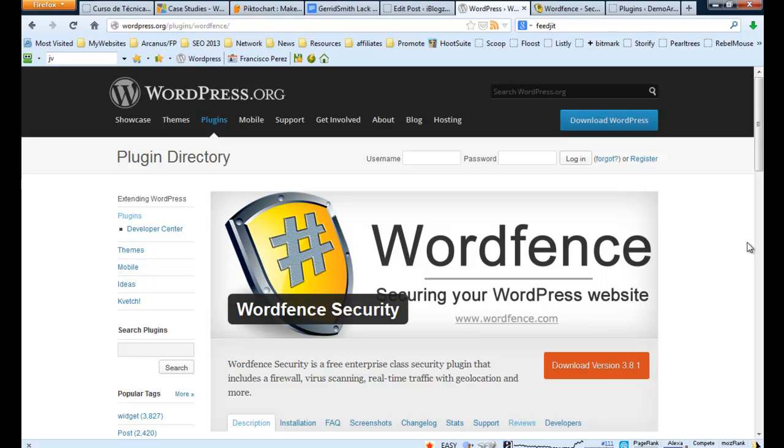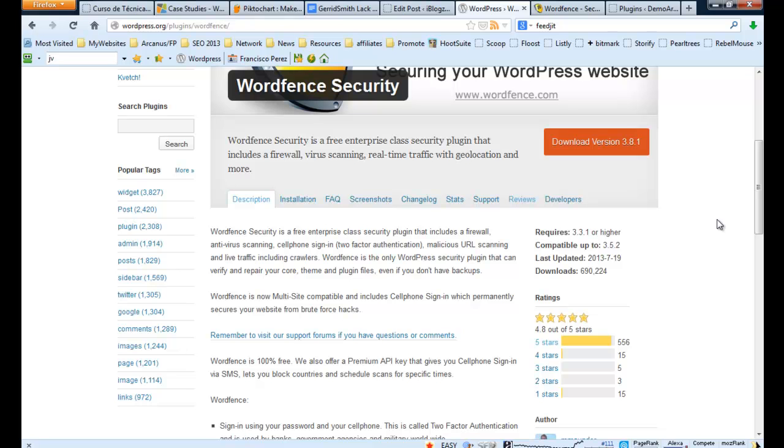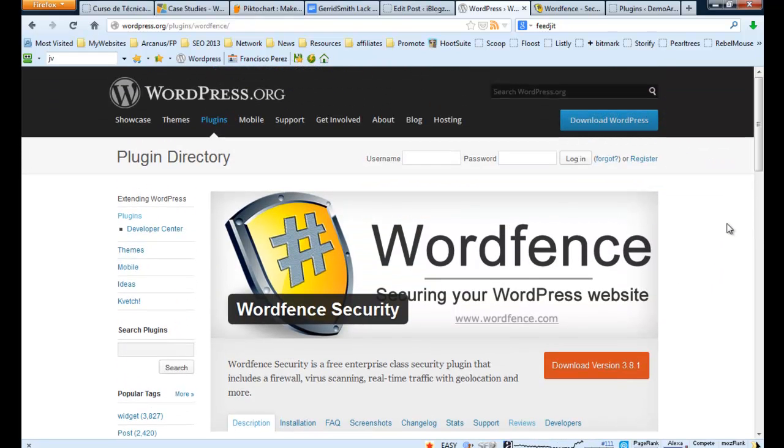But few of those have the functionality that WordFence has, and probably one of the most interesting bits about this plugin is that they actually say right here that it's the only WordPress plugin that can verify and repair your core, theme, and plugin files even if you don't have backups. Now that's nothing short of amazing.